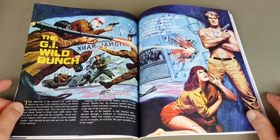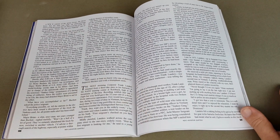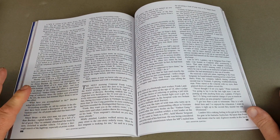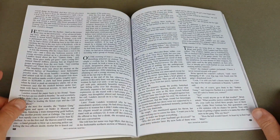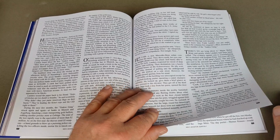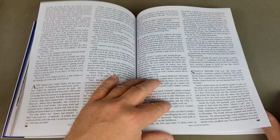There we are, the GI Wild Bunch. And a lot of them, because of the time that they were printed, not forgetting Vietnam was raging at this point, mentioning GIs, it was quite common practice. And they were trying to relate to the people who would be reading these books and magazines.